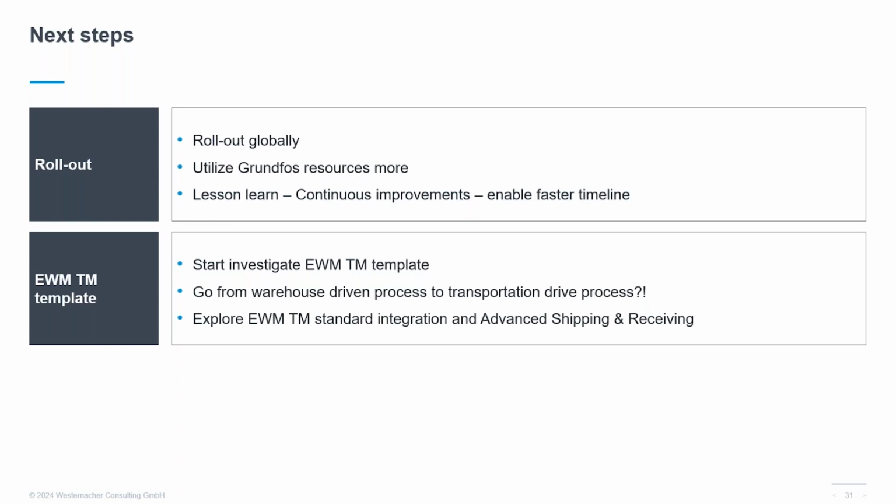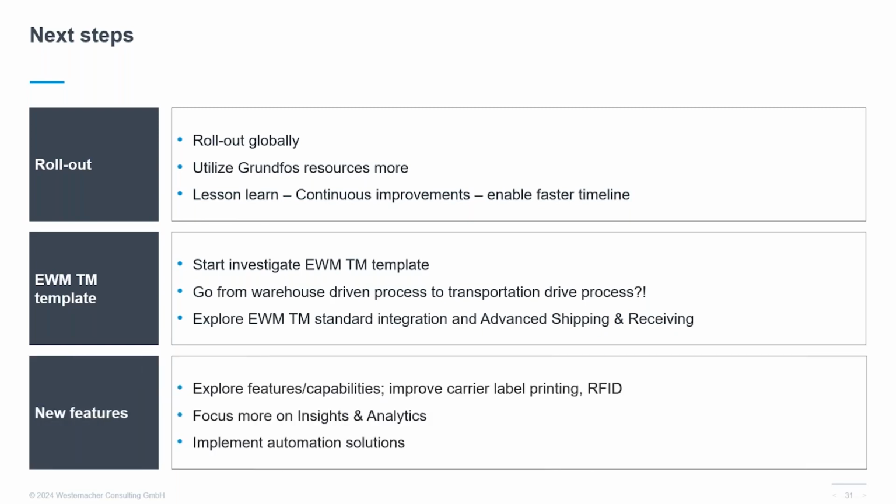And we also, together with them, since they also have users in this SAP user group, we're exploring advanced shipping and receiving. It's not really there yet, but we can see that the roadmap is looking fantastic in this area. New feature, explore features, capabilities, improve carrier label printing, RFID is we're looking into as well. How can we enable better processes in the warehouse with RFID? Focus more on insights and analytics. Now when you have everything available, you need to really start using it. And implement automation solution will be part of the next warehouse rollout.